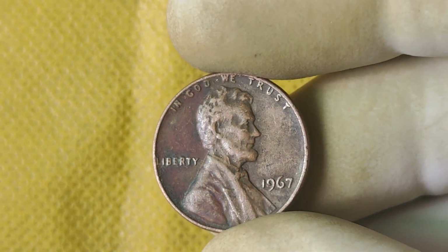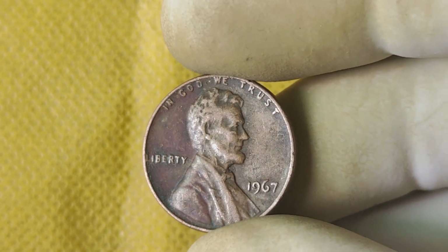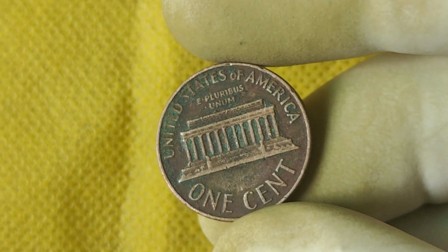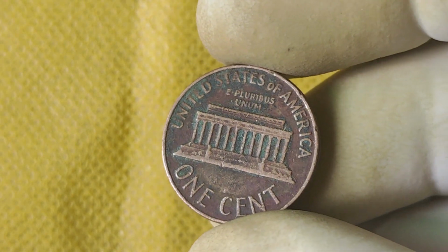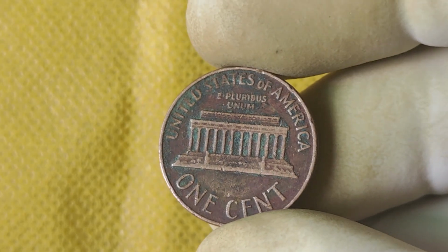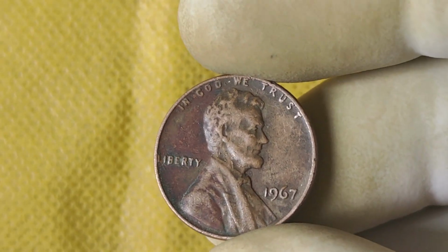But there are a few things you can look for before heading to an expert. Some 1967 pennies might have double die errors, where the inscription or the image appears twice due to a flaw in the minting process. These errors can increase the value of the coin. A penny in uncirculated condition will be worth significantly more than a well-worn one. Look for sharp details and no signs of wear.